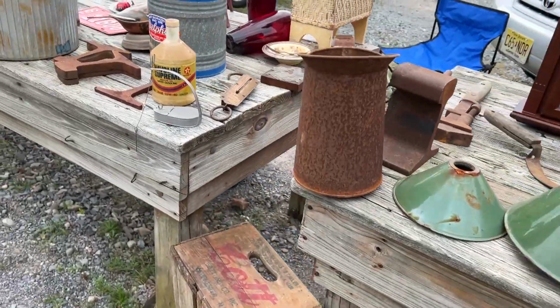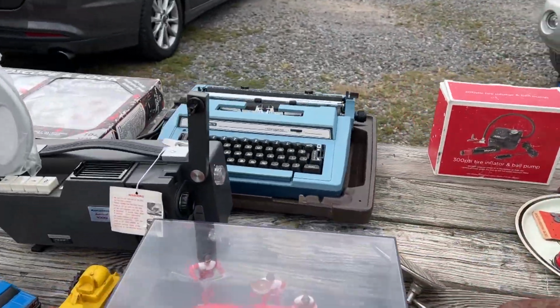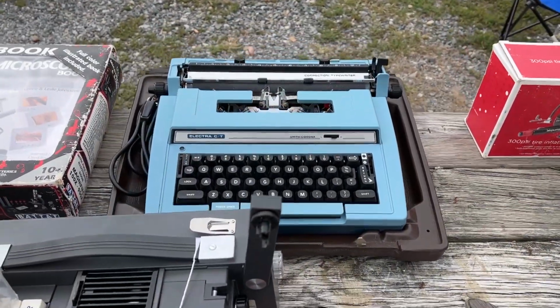I encourage you, if you find a cheap typewriter, pick it up. Even if it's going to be a parts machine for you, a $5 investment is nothing, and it keeps that typewriter from ending up in the trash. So I do recommend buying in mass when you can get them for that type of cost.